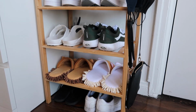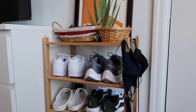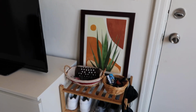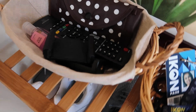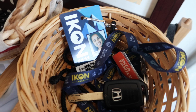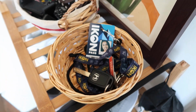To the right of my dresser is a bamboo shoe rack where I store the shoes that I use the most frequently, along with a couple of pairs of house slippers. On top sits another print from Society 6 that I really love, as well as some baskets that hold random things that I grab frequently. I also try to make it a habit to place my keys here when I come home so that I'm not looking for them whenever I head out somewhere.